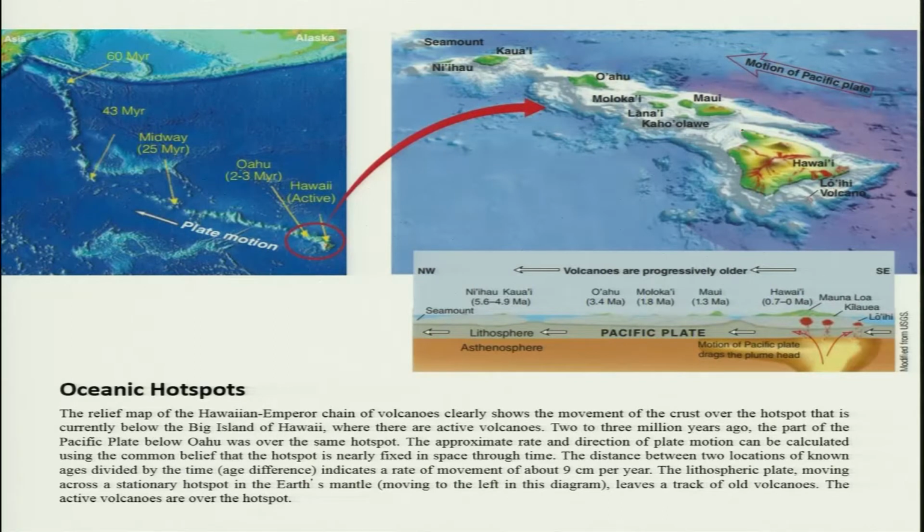So this island at present is active, having the source of magma coming out from the hot spot lying underneath. And as the plate moves away from this hot spot, the volcanoes become extinct. And also what they found is that the age of the volcanoes sitting far away is older. For example, this one is 5.6 to 4.9 million years, and 3.4 million years, 1.8, and so on. And at present, this is since the last 0.7 million years till present, this is now at this location.